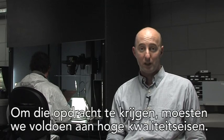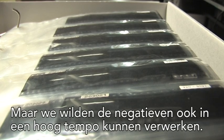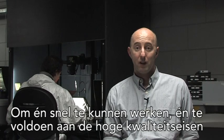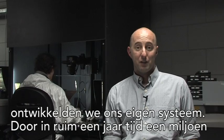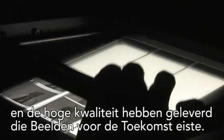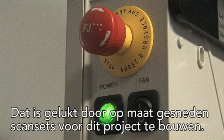To be able to scan this project, we had to meet very high standards that the Images for the Future project set out. But we also wanted to maintain a high volume, a high production capacity. In order to scan a high volume and to meet the required standards, we figured out our own system. By scanning 1 million negatives this past year, we set a new standard. So I can say that I'm very proud that we met our own standard of volume and we met the standard set out by the Images for the Future project, and that is the high quality. Well, the way we did that is by making custom-made sets.